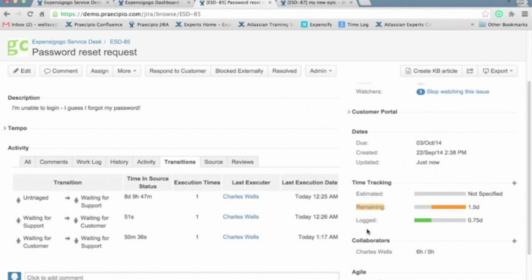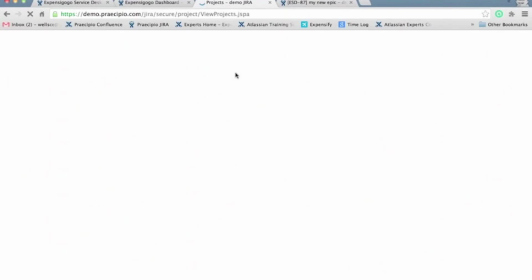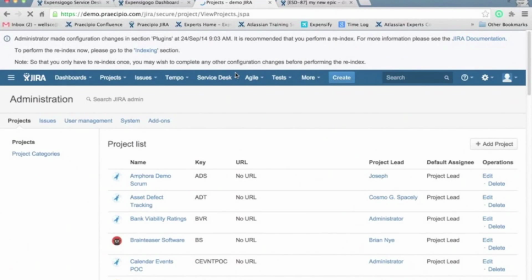Great, thanks. So another question, is there a system admin dashboard? There is a system administrator portal. I wouldn't say there's necessarily a dashboard, but under the administration gear in the global header, you can start to navigate to the administration section, or what I call the portal. It's really just the place that all the administrative items live.